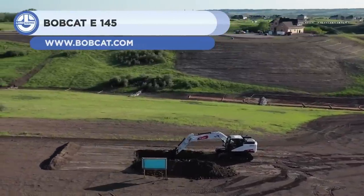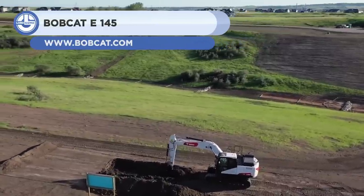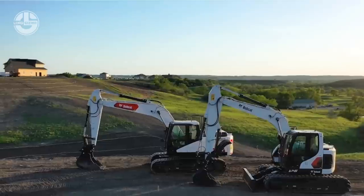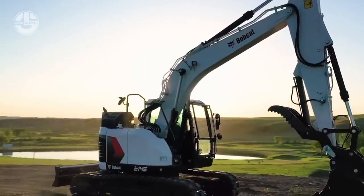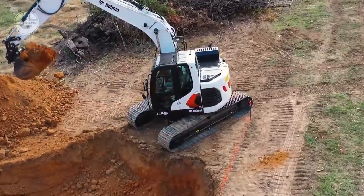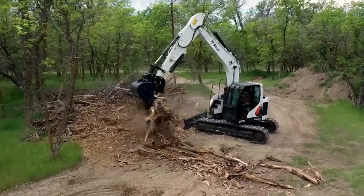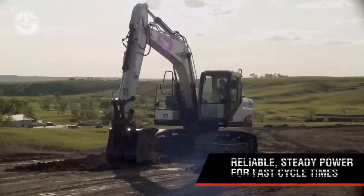Next, we have the Bobcat E145. It's a 16-ton excavator that is ideal for roadways, railroads, bridges, infrastructure, and commercial and urban job sites. It delivers leading lifting capacity, 4 power modes, and fast cycle times. An ideal combination of machine weight, power, and capacity takes performance in heavy digging and lifting operations to the next level. The reduced tail swing allows for greater maneuverability in tight job sites, so you can confidently work around obstacles or against walls.